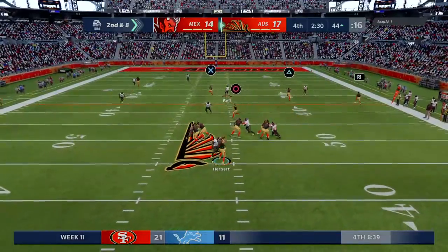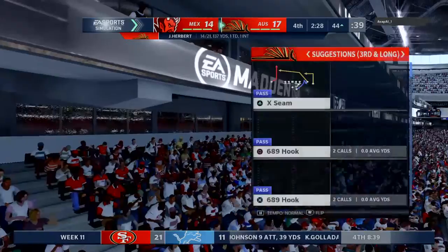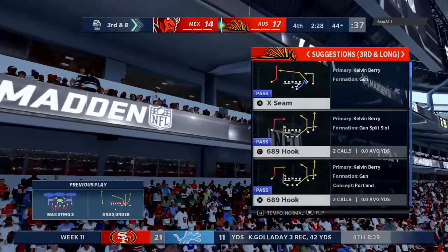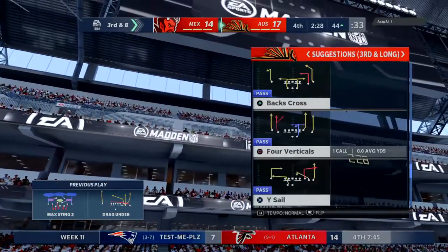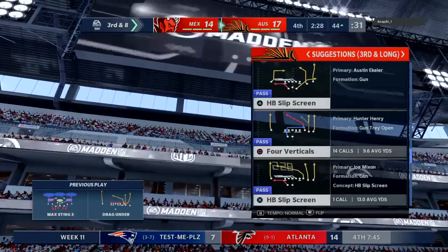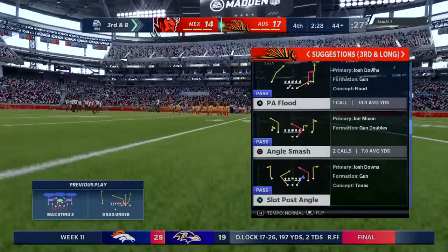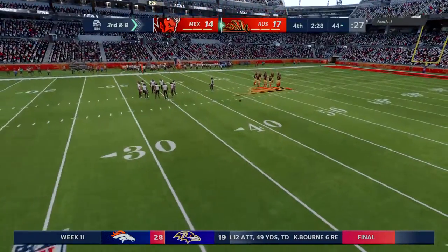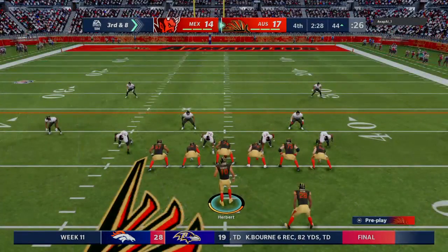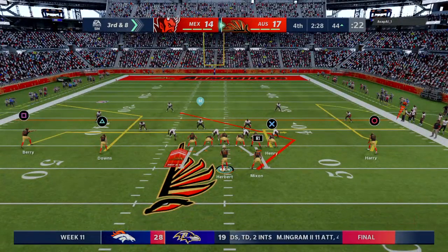On second down, here's Herbert. And he'll be hit as he releases it, and that'll fall incomplete. Receiver coaches preach to their guys all the time. Separation, that's what's going to make the play successful. That time there was very little, and I think they were actually fortunate that it was only knocked away and not intercepted.